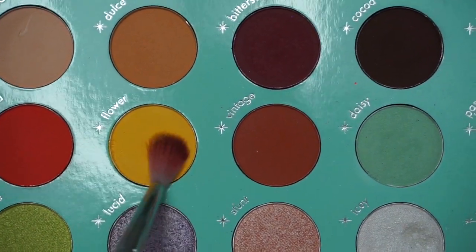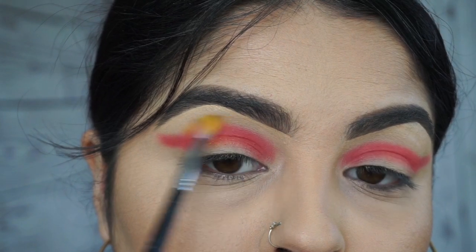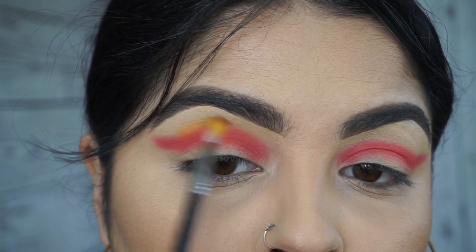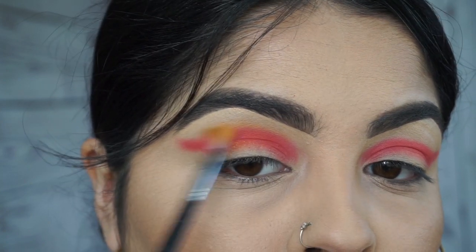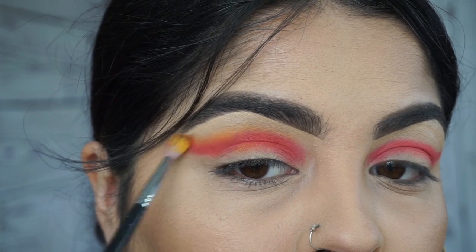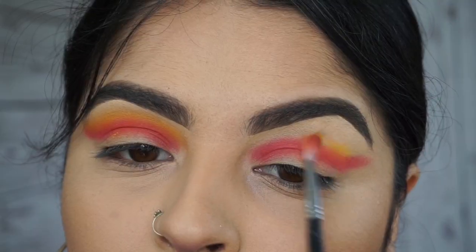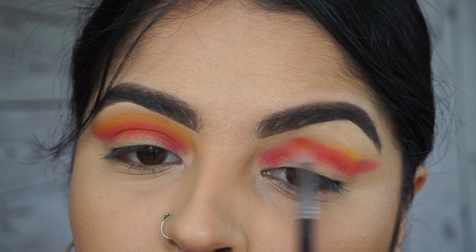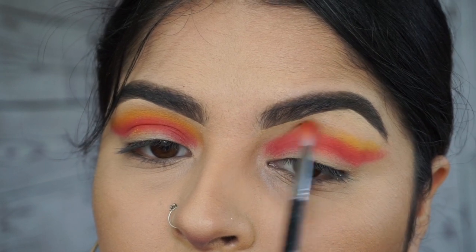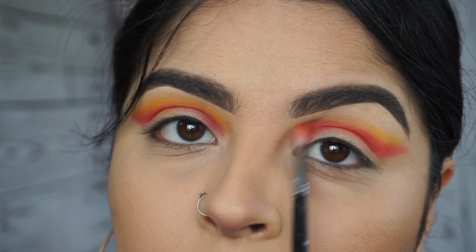For my next shade, I am taking the shade Flower, and that's just going to be my transitioning color. I didn't feel like I had to show you guys because in other videos I've been showing you. But I did go back and forth with both of the colors and played with it until I got the desired look that I was going for.